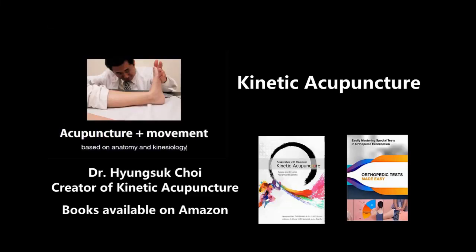Kinetic Acupuncture. Acupuncture plus movement based on anatomy and kinesiology. Dr. Hyung-Suk Choi, creator of Kinetic Acupuncture. His books are available on Amazon.com.